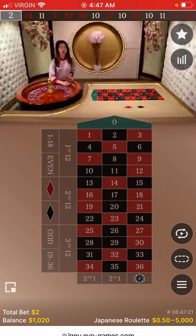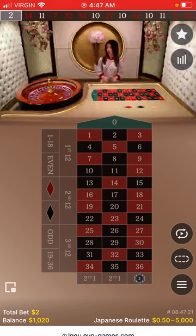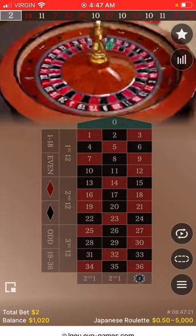But that's okay. I mean, $20 of profit is not so bad. But I would like to make at least $30. I mean, $50 would have been the target, but I don't think that's going to happen. But we'll see.